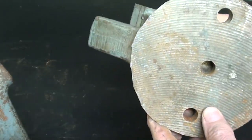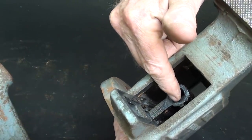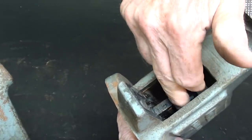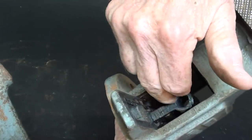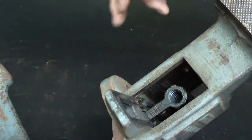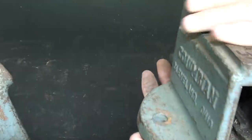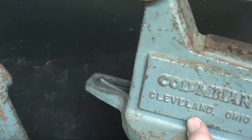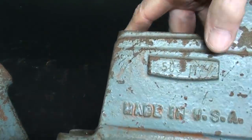There's the nut. And you can see that this is not a straight line pull design like the Wilton, and there has to be a little bit of play in there for it to align. So that's probably designed in there. And that nut is not as long as the one in the Wilton. However, I've never really had problems with these, and every one had a serial number.